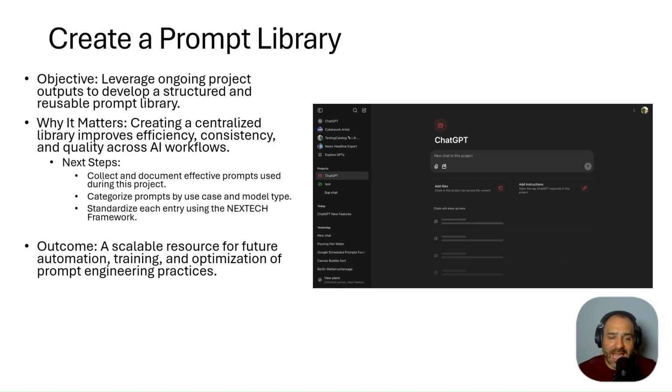It matters because having a central system for your library will help everyone communicate the same way and have the same results so that it improves your processes within your organization. The outcome of a good prompt library is it's scalable and is a resource for the future of automation.